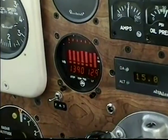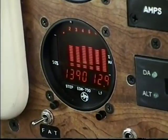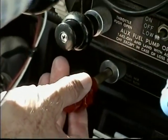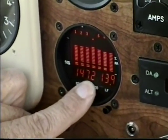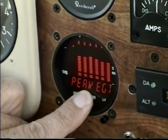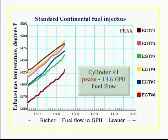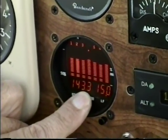So, in order to keep the temperatures of all cylinders well within the recommended operating range, the manufacturer recommends leaning the mixture until the leanest cylinder reaches peak EGT, and then enriching the mixture from there. In this way, the rest of the cylinders will most assuredly be running well rich of peak, using the extra rich fuel mixture to ensure adequate cylinder cooling.